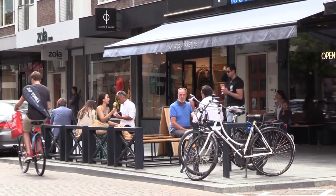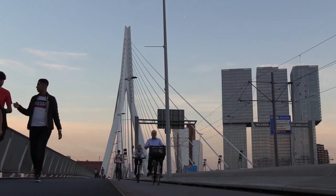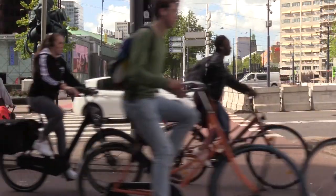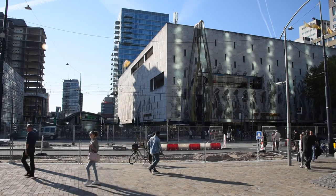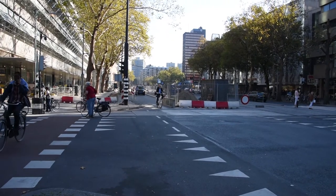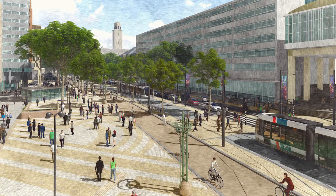Another policy to steer traffic is to provide a good framework for alternative modes to the private car, mainly for cyclists. Currently, on one of the city's arterial roads, on Coolsingel Street, one car lane in each direction is reduced, and the space is provided for a more efficient use for people.